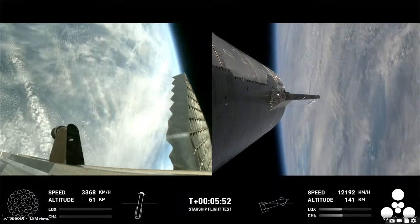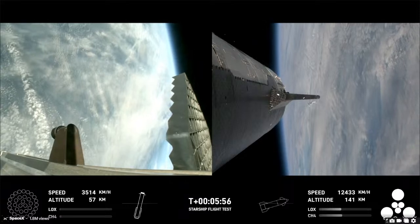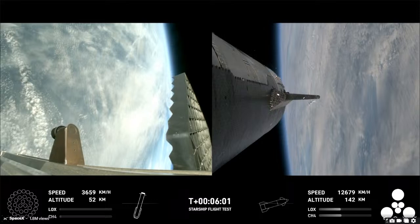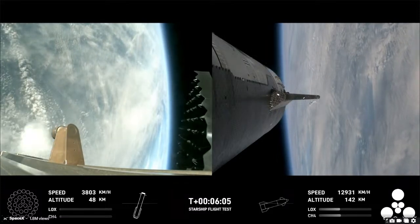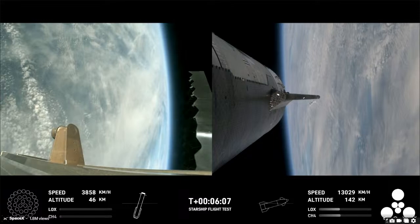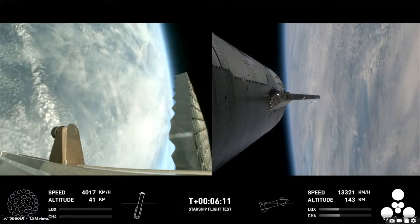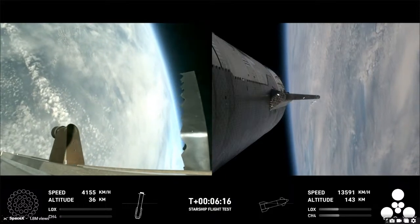Ship continuing to burn its 6 engines, those larger circles, the Raptor vacuum engines, the inner circles, the Raptor sea level engines. We're about 30 seconds away, just under 30 seconds away from the start of the boost back burn. Excuse me, the landing burn on the booster.